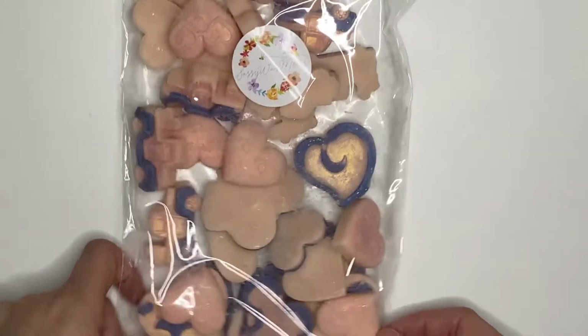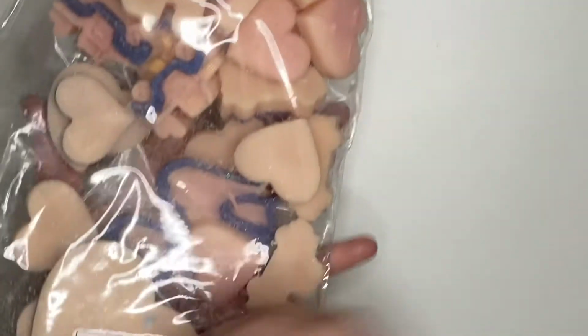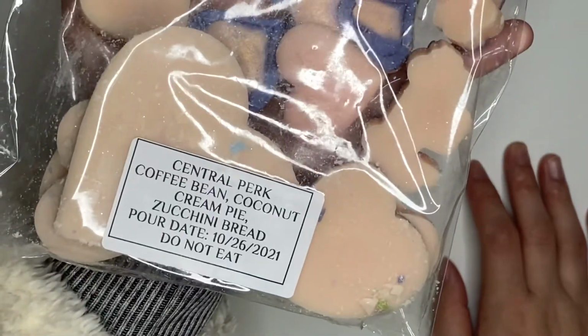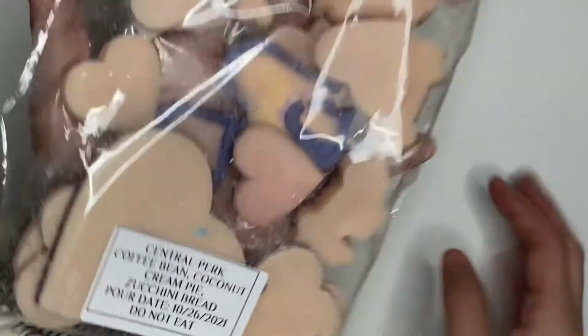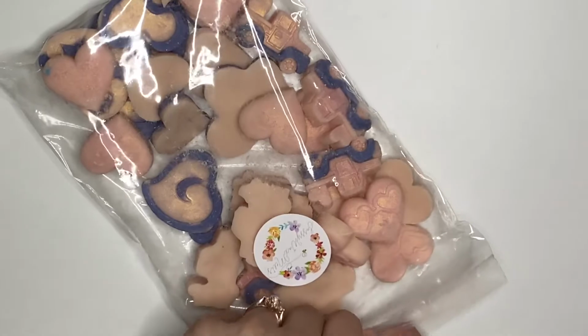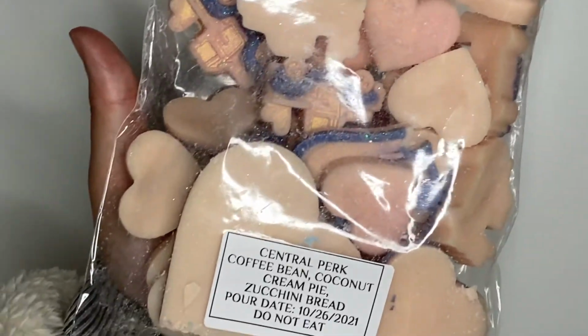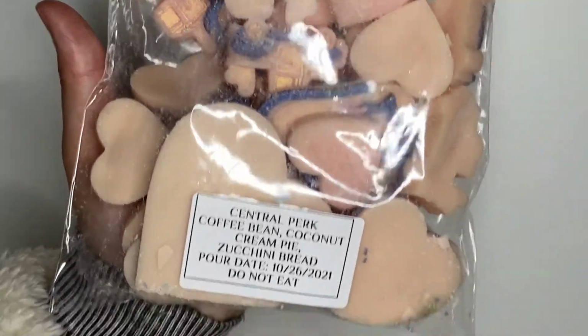Three more. This one has trucks and hearts and random shapes. This one, I wanted a coffee scent, didn't know what to call it, so I just called it Central Perk. And it's coffee bean, coconut cream pie, and zucchini bread. And it is just so good. I just love a bakery coffee. The coffee bean is very bitter, so the mixture of the coconut cream pie and the zucchini bread is what it needs. And it is fantastic.